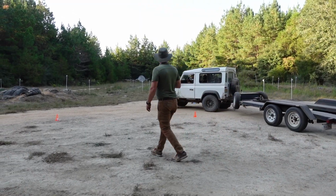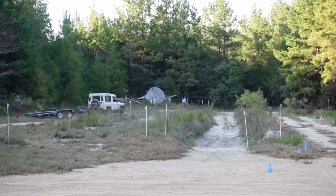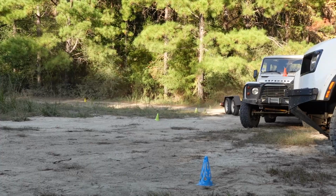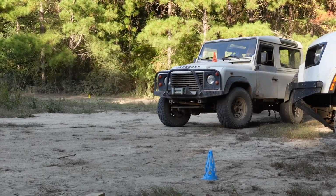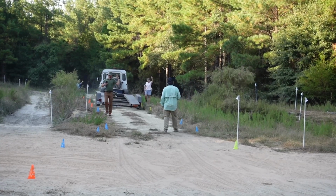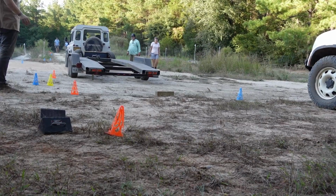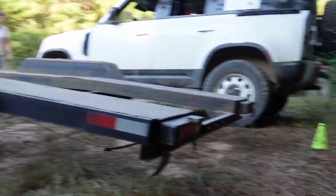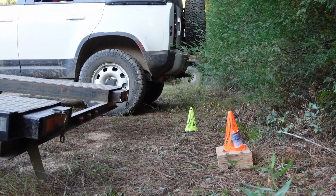Gotta love that diesel. I couldn't go on the outside. How many cones did I hit? Like 10? Go forward and back up. 3! Got one.